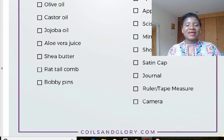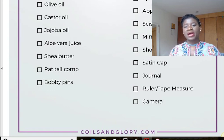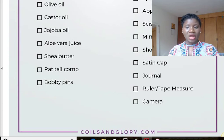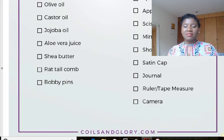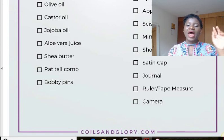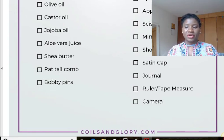And then the next item is a shower cap. So I use shower caps in three ways actually, right? Like when I'm in the shower, or sometimes let's say I've moisturized my hair in the evening, but I want to delay moisture evaporation, because I want that product to really absorb into my hair. So I'll take my shower cap and cover my hair with it for an hour or so, and then I'll take it off so my hair can dry out.